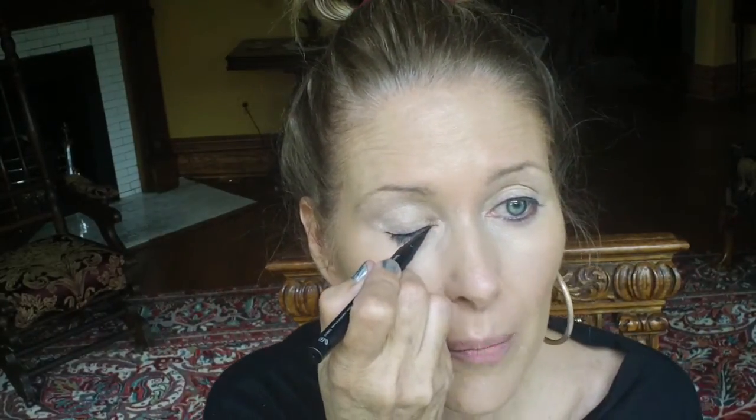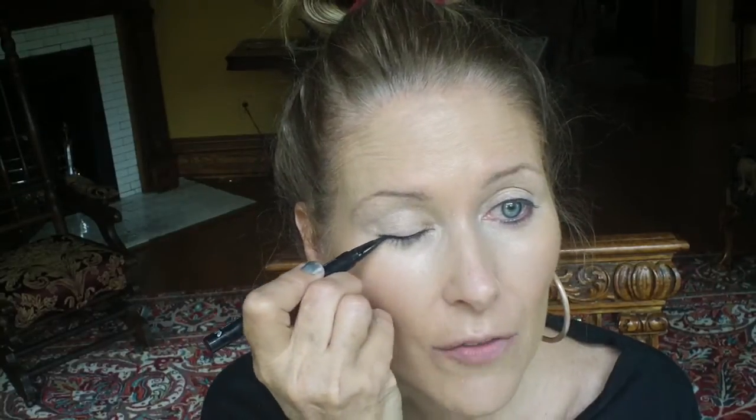I wish I could look up there at you all. I'm so sorry. Okay. And this is forming a base for the eyelashes.